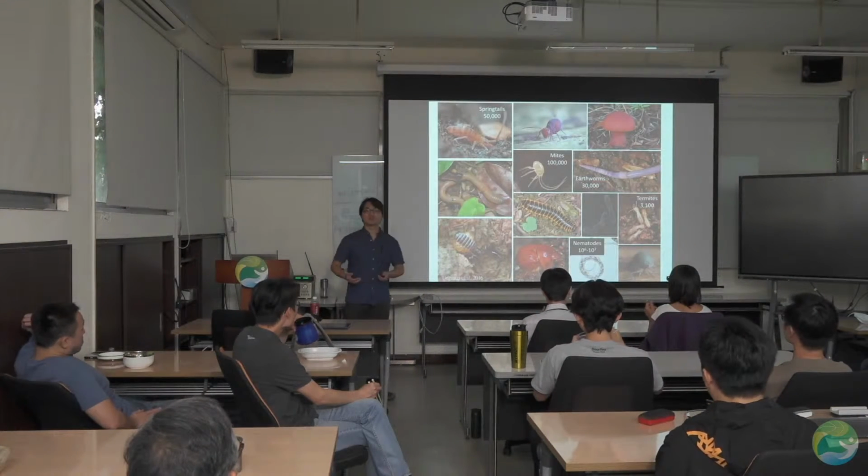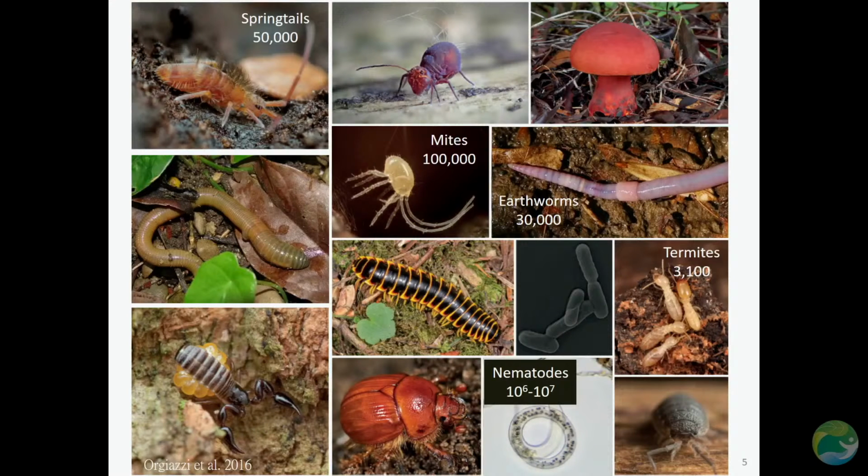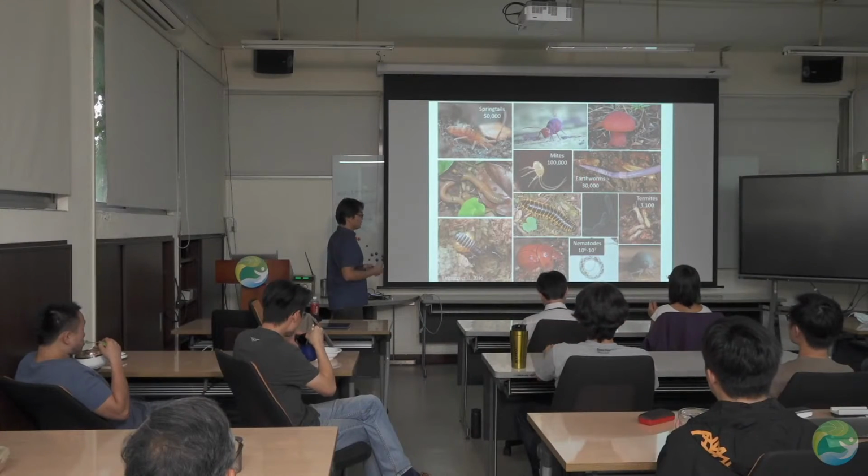The soil is actually a habitat for a very diverse group of organisms. You can have large animals such as earthworms or isopods, or microscopic ones such as springtails, mites, and nematodes. The numbers that I'm showing here are the estimated numbers of species in the world. Let's just take earthworms, for example. There are only about 6,000 described species of earthworms in the world right now, but the number you're seeing here is a lot higher.